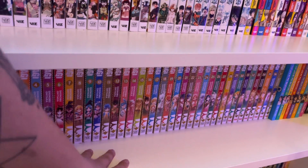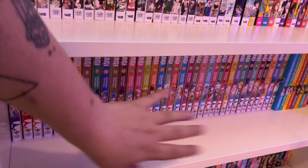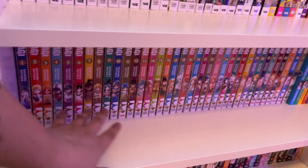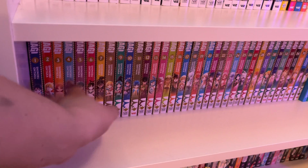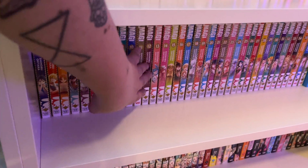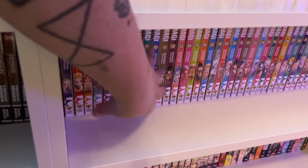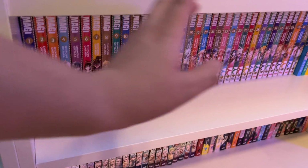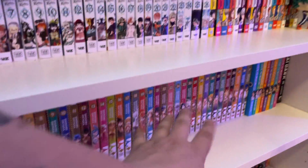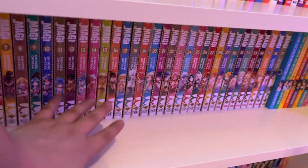Magi 1 through 37, a set I'm also very proud of owning all of. Took a little while to get, read all of it. Absolutely great. If you like the first season of the anime, and didn't feel too good about the ending of the anime because it's only covering 40% of the manga, read the rest of the manga because it's really, really good. It's great. Love Magi. Great show.